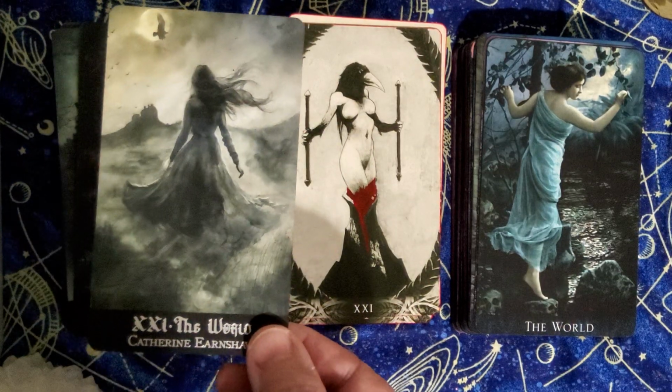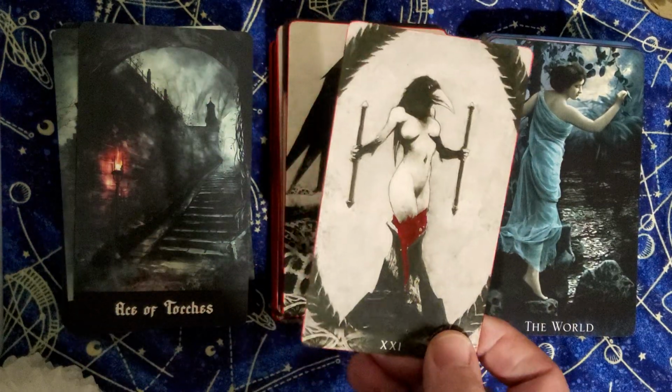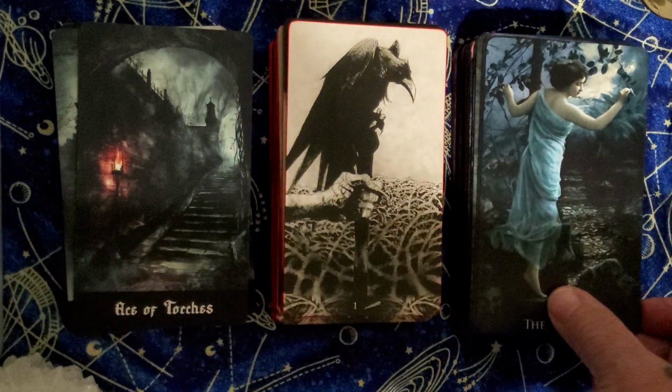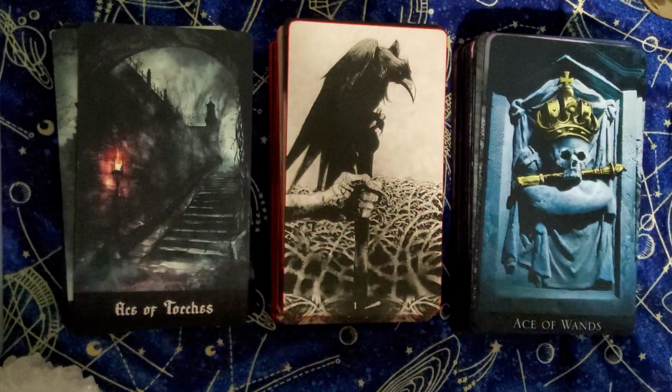Okay, so there's Gothic Literature, Catherine Earnshaw. Girl with a crow's head. And another really pretty dancing maiden for Baba.